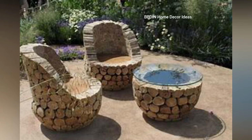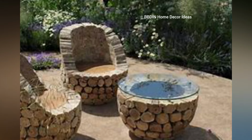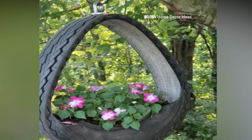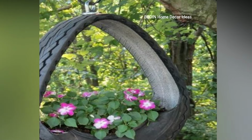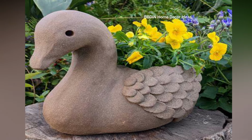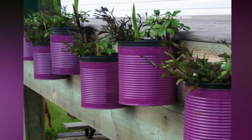DIY garden decor. Get creative with budget friendly and unique garden decorations, from repurposing old items to crafting new decor from scratch. We will provide step-by-step tutorials to personalize your garden.